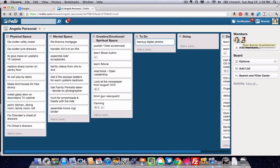Here's 6 reasons why I like Trello. Number 1, it's simple. It has just the right amount of features to be approachable yet powerful. It's naturally intuitive and just easy to use. Add a card, add a list, rename a board, it's all easy.